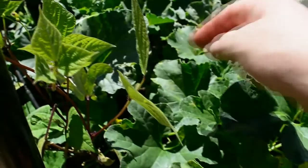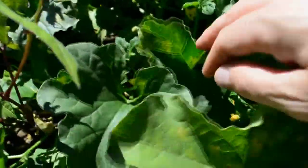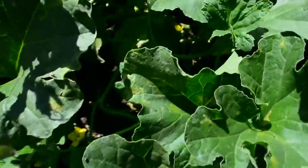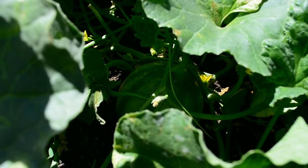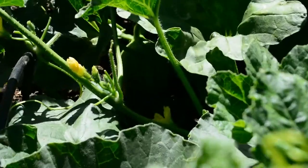My pole beans didn't really turn out so well. Something keeps eating them. But look at that guy back there. I don't know if you can see that. Try to get a better shot. Maybe you can see it. I don't know. But there's one back in there too. And this thing is just loaded. And I'm just gonna let it go. See what it does.